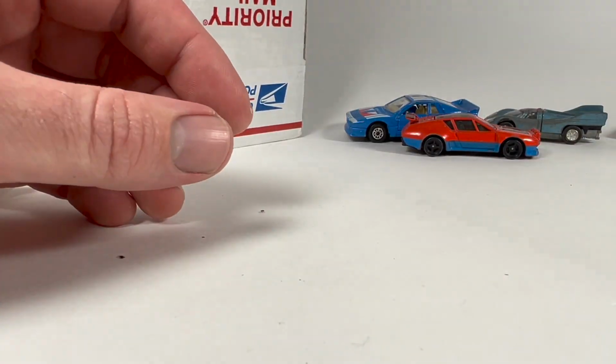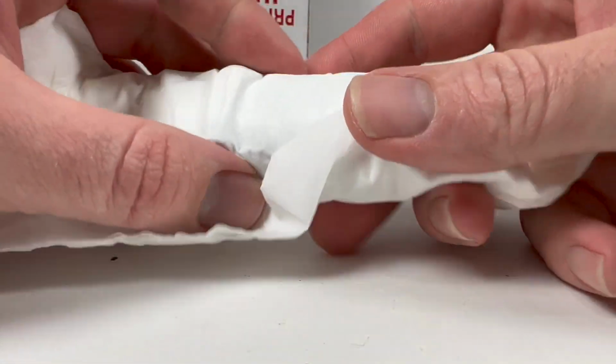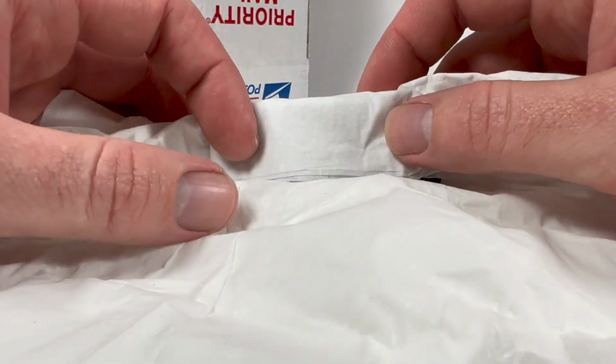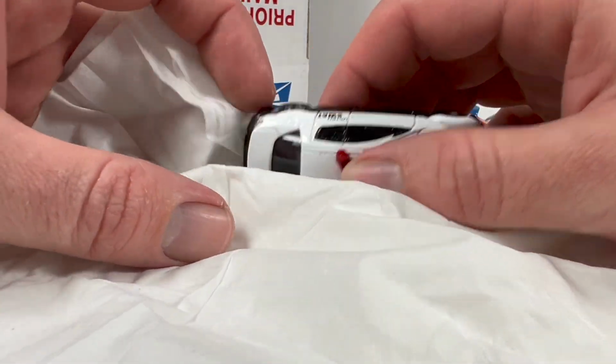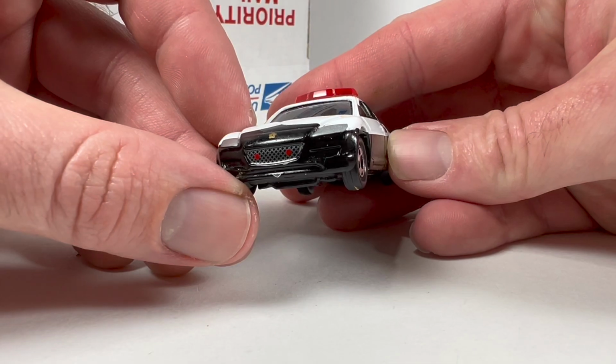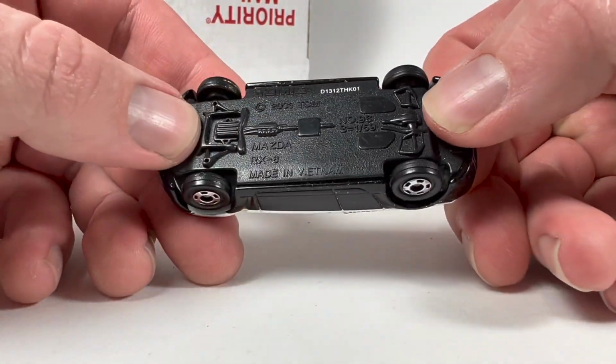Okay. Yeah, I'm digging this. Usually I'm not that excited for play worn cars, but when they're this old and I've never seen this stuff before, it's pretty exciting. And we got a Tomica Metro SWAT. This is a Mazda, like an RX-8, I think. So this one isn't that old. Copyright date 2003.